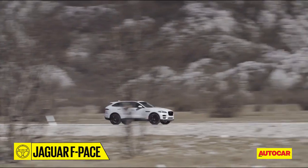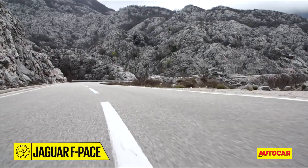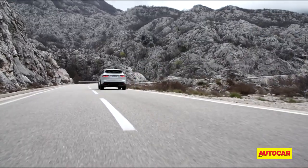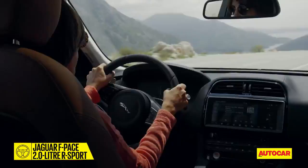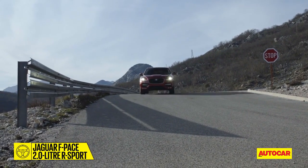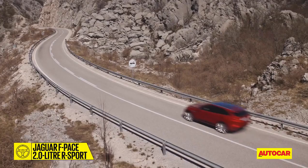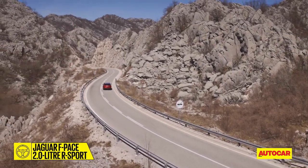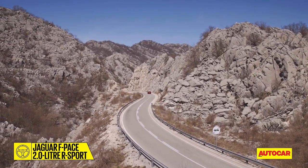I picked the two engines that will be coming to India, the 2-litre Ingenium diesel and the 3-litre V6 diesel. As I settle into the 2-litre to begin with, the high and long bonnet makes me a little wary and I feel the size of this larger Jag. But soon I'm winding my way into corner after corner, feeling more and more at ease. It's just that the performance isn't exciting me just yet.